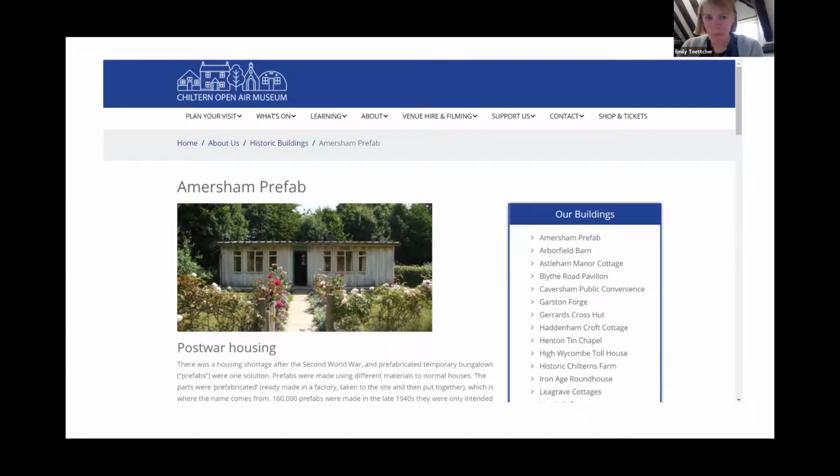If you haven't visited COAM, it is actually open now, because the grounds are open to visit, so you can make a trip there at the moment, although the buildings, you can't go inside, but presumably once everything opens up in May, you'll be able to do so. But if you want to find out a little bit more about it, you can just find the page on the Chiltern Open Air Museum website.